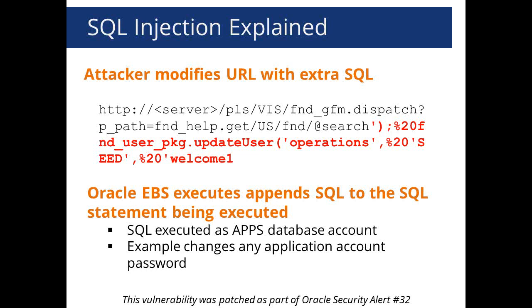I've talked about SQL injection already, so let me give you a little more of an example. This is actually a real security vulnerability. It was patched as part of Oracle Security Alert number 32, which was a number of years ago, so I'm just using it as an example. But if you went back and found an 11.5.2 environment, which is fairly old, it would be vulnerable to it. So this is the URL. If you put this URL in the browser, you would see it pulling up the way they used to do help in older versions of 11i. And what it was vulnerable to was basically SQL injection.